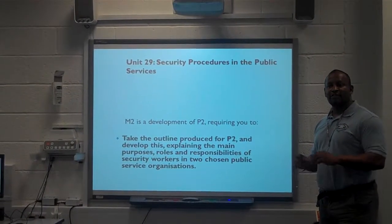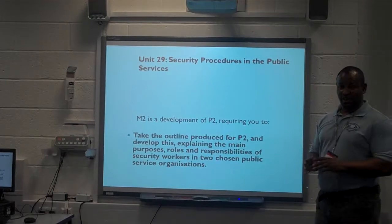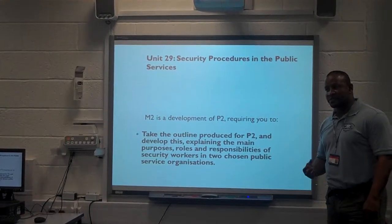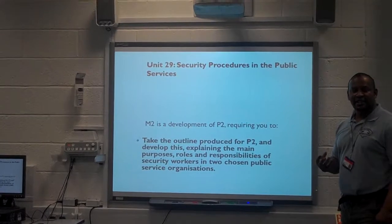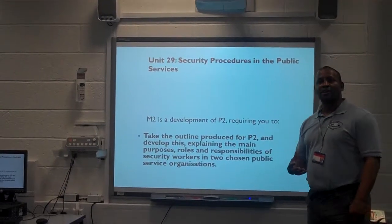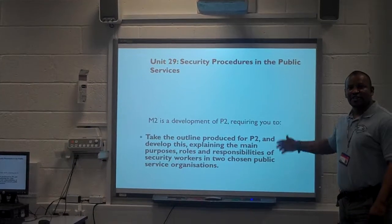And remember to go on OakLearn. On OakLearn there is a collection of links of roles and responsibilities of the armed services, and there's some job descriptions as well. And it's key to look at the job description, because on the job descriptions you will find what the roles and responsibilities are of the organisations that you're going to have to undertake.